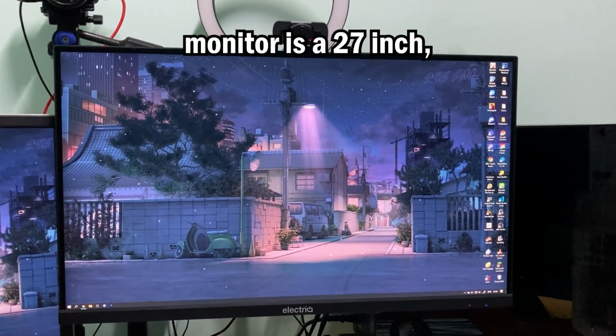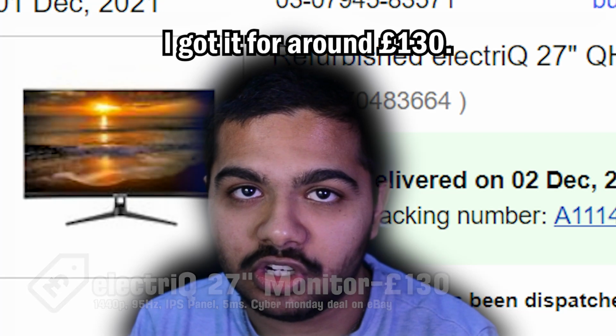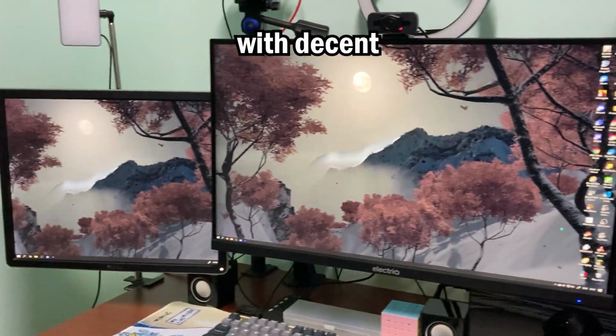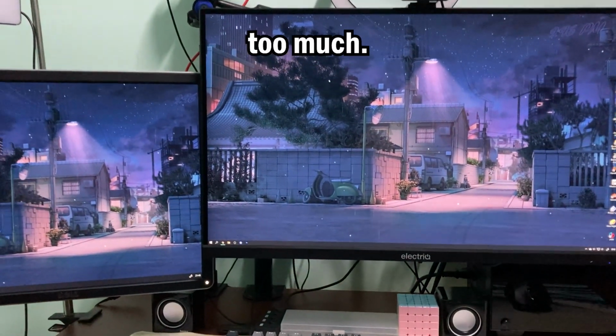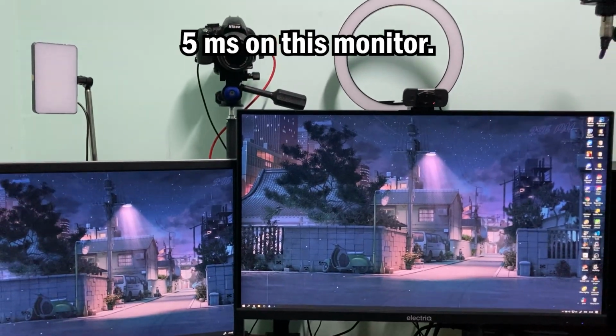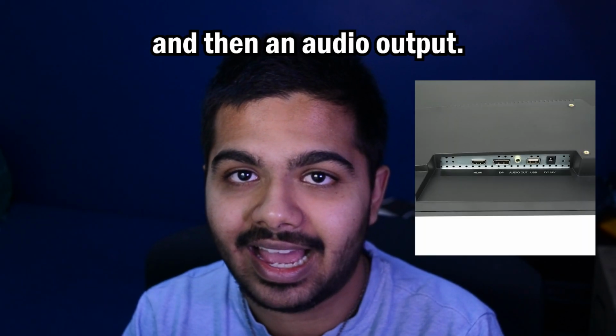Moving on to the monitors, the PC is connected to 2 monitors via DisplayPort and DVI. My main monitor is a 27-inch 1440p monitor by Electric. This was a very good deal. I got it for around £130. It's an IPS panel with decent built-in speakers, and it's only 95Hz, but because I don't game that much, I don't care about it too much, and the response time is 5 milliseconds on this monitor. Ports-wise, it's got a HDMI in, DisplayPort in, a USB for power, and then an audio output.